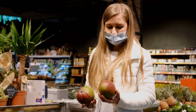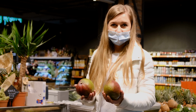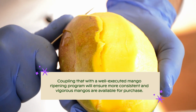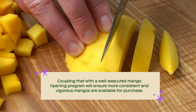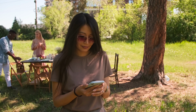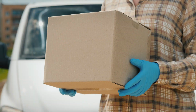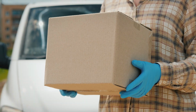A store display filled with bright and vibrant mangoes is something to look at. And not only that, coupling that with a well-executed mango ripening program will ensure more consistent and vigorous mangoes are available for purchase. It can be taken a step further to benefit online purchases. The online shopper can buy with confidence, knowing that their online order can be shipped with surety and trust they will receive the quality expected.